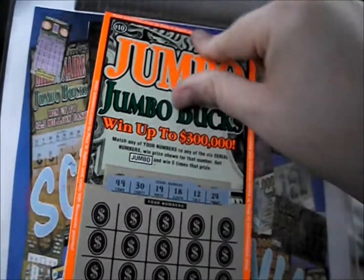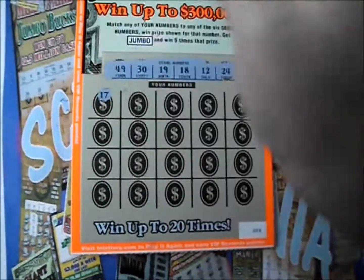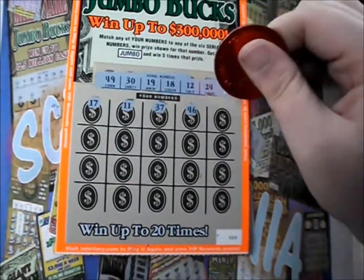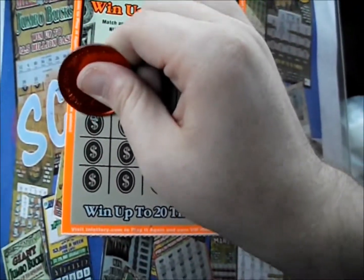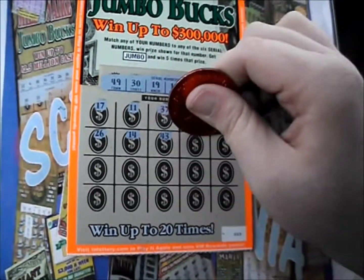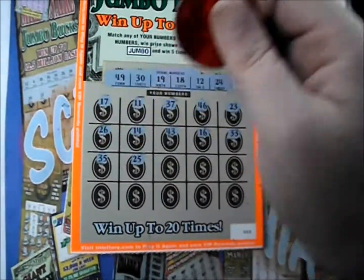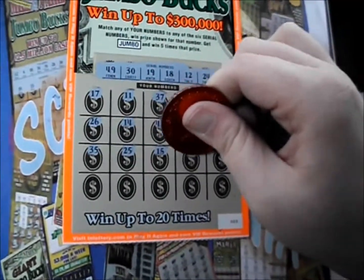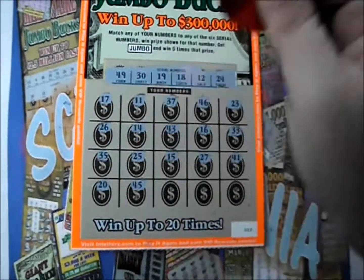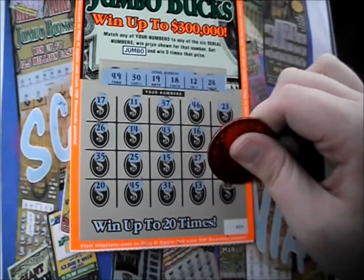So let's see if we can have something on the last one. 49, 30, 19, 18, 12, and 24. Here we go. There's a 17. 11. 37. 46. 23. 26. There's a 14, a 43, 16, 33, 35, 25, 15, 27, 41, 20, 45, 31, 13, and 40. Nothing on that one.